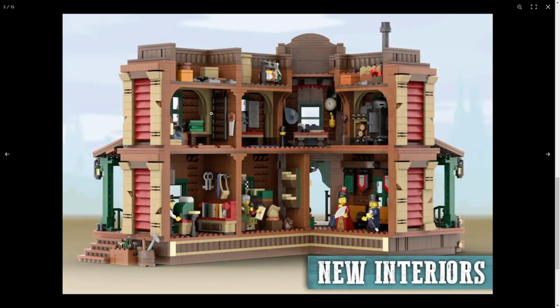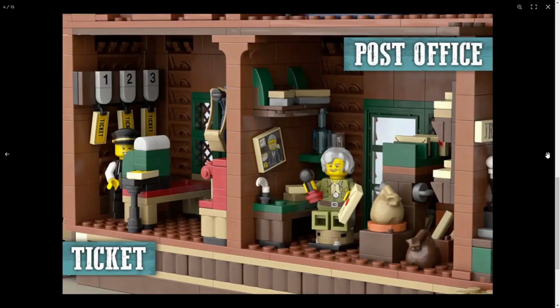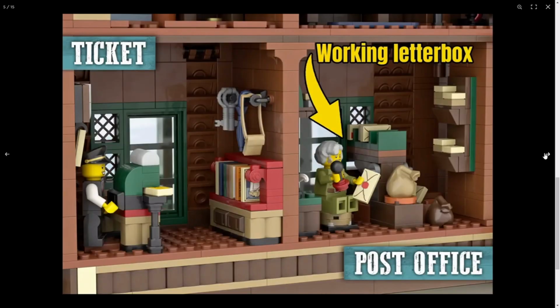And the interior itself just looks absolutely brilliant. So much going on. We've got a train station down here. Oh, it looks absolutely marvellous. It looks absolutely brilliant. The ticket office, I think this is here, so really cool, very clever. It's got a working letterbox. I like that. It's just absolutely brilliant.